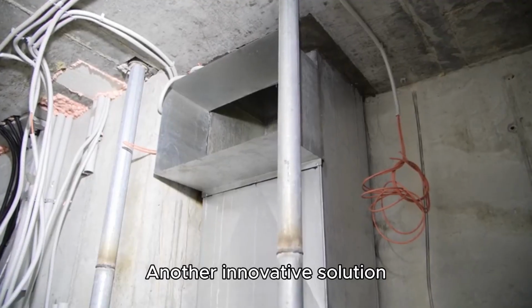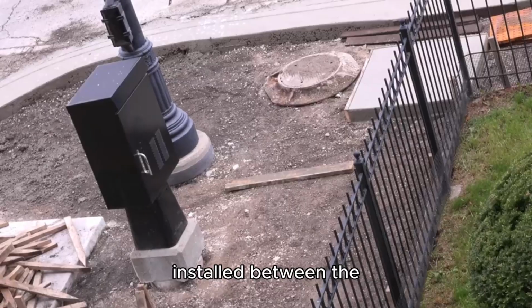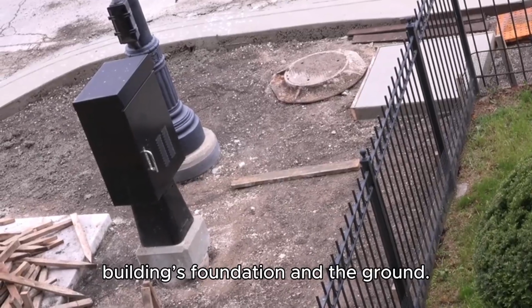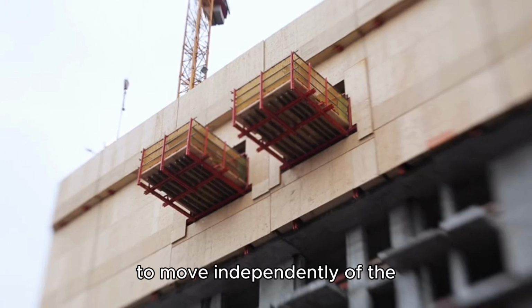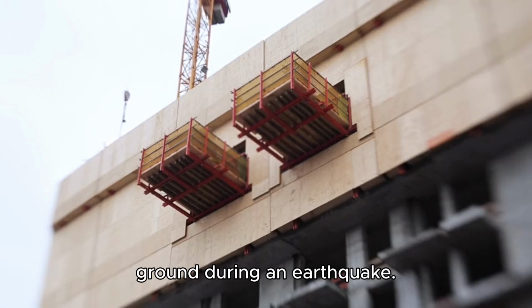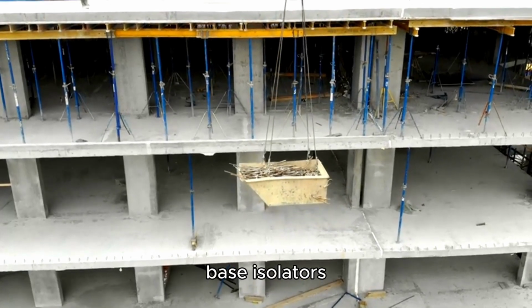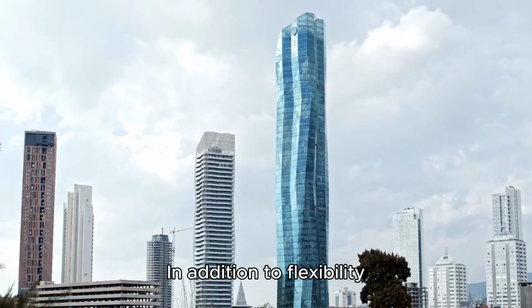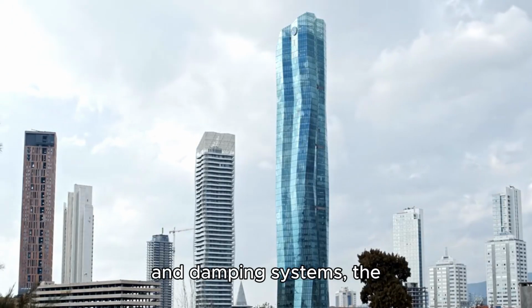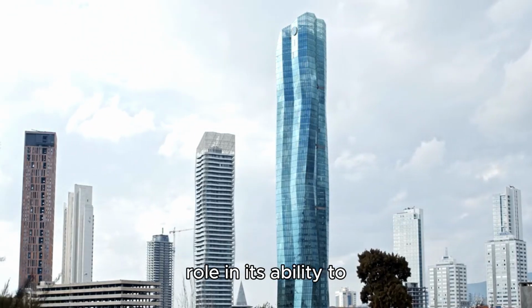Another innovative solution is the use of base isolators, which are installed between the building's foundation and the ground. These isolators act like cushions, allowing the building to move independently of the ground during an earthquake. By decoupling the building from the shaking ground, base isolators significantly reduce the forces acting on the structure. In addition to flexibility and damping systems, the shape and design of a skyscraper play a crucial role in its ability to withstand earthquakes.